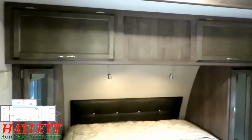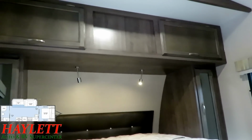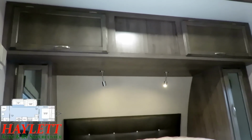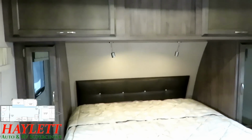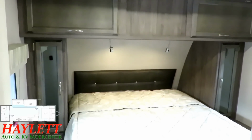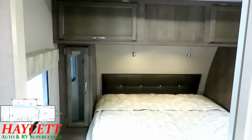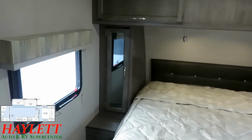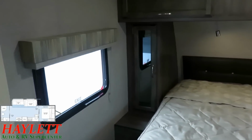I do want to point out, though, if I take a knee, you can see this has huge overhead cabinet storage. They didn't waste anything in here. But what's really cool is it never is in your way. I'm tall, and I can sit up on that bed and never hit my head, so it's big, but they still kept it out of your way. I don't know what they did different compared to a lot of brands, but it works.